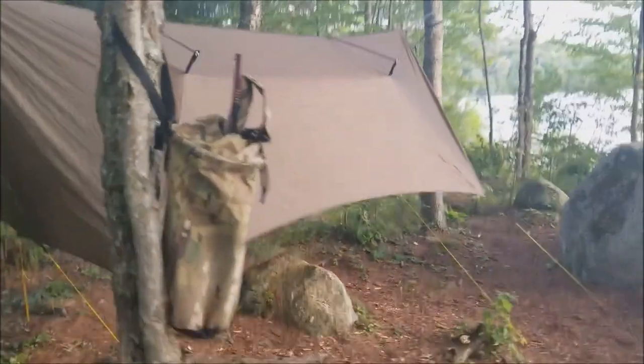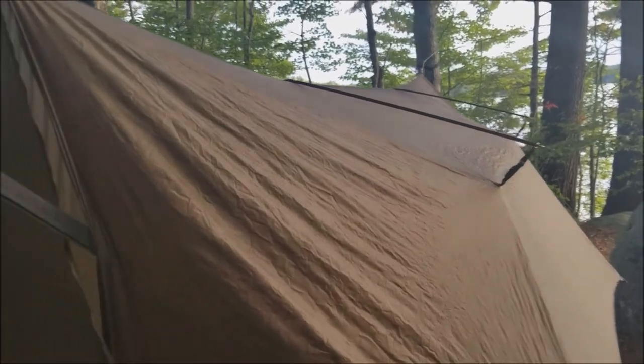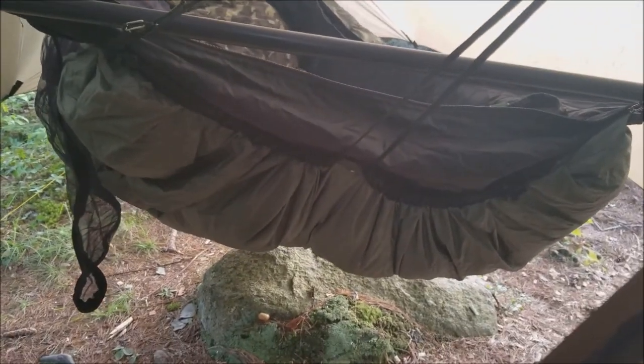Tenkara gear, might get to use that this weekend, I hope. The tarp is a war bonnet tarp with the spreader bars. And then inside I've got the Jacks R Better bridge hammock and a 0° underquilt from Jacks R Better and a 0° top quilt from Hammock Gear.